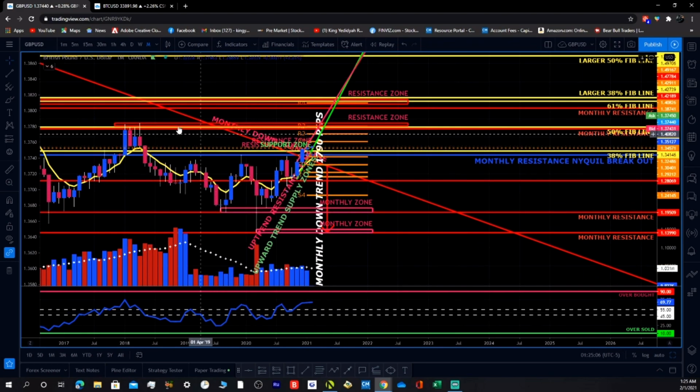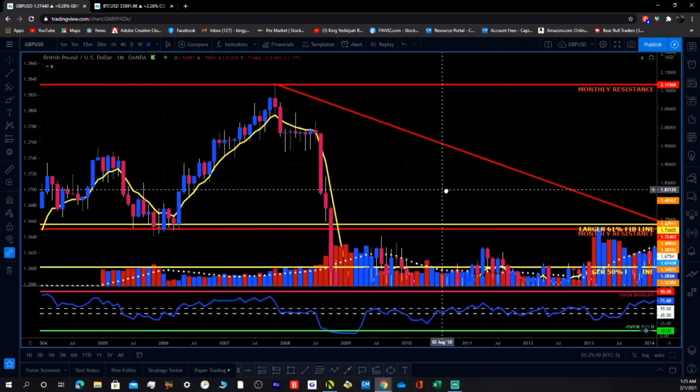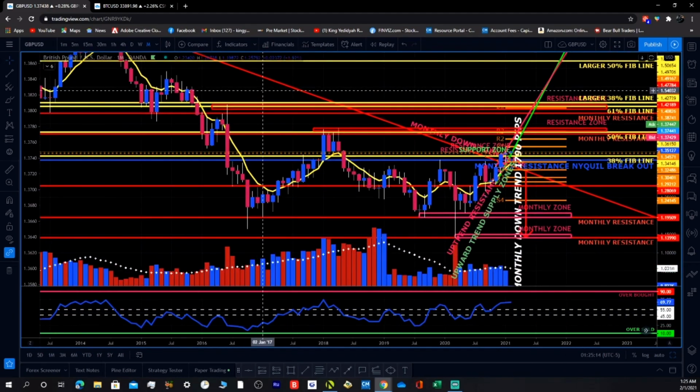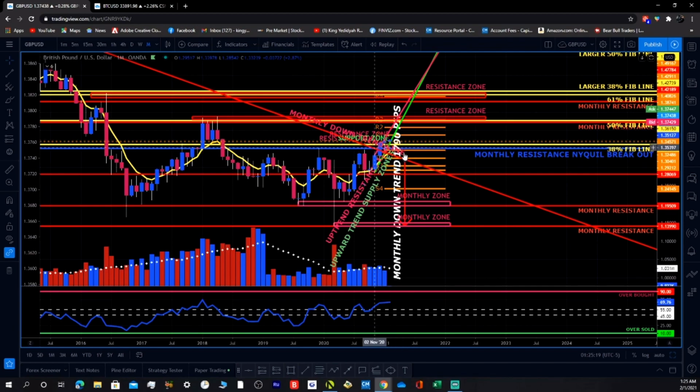So I drew this downward trend, right? Because we're in a downward trend, obviously. Drew that line on top there. That's the resistance line. It's respecting that line. And this is where we're currently at. So we just broke out of that, right?